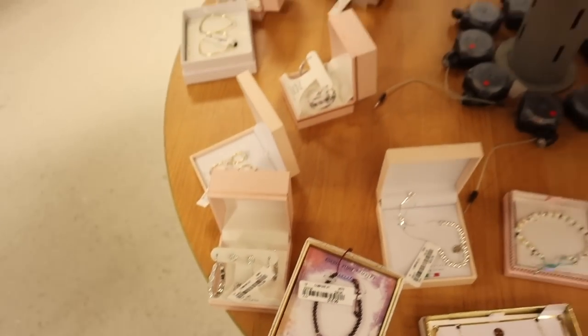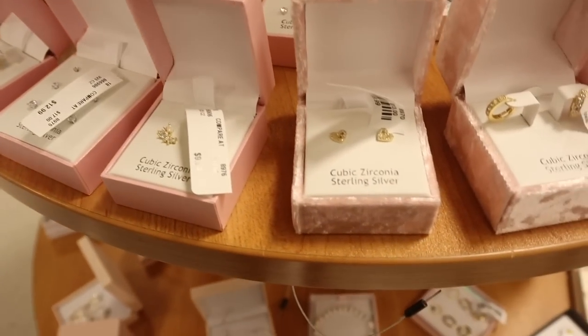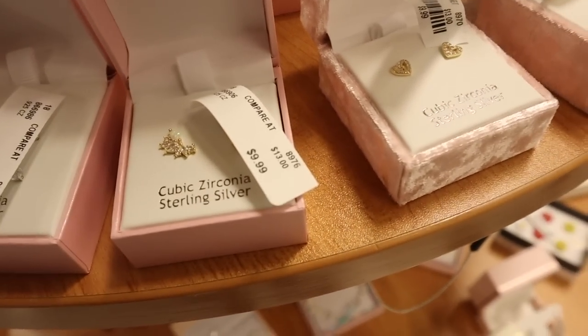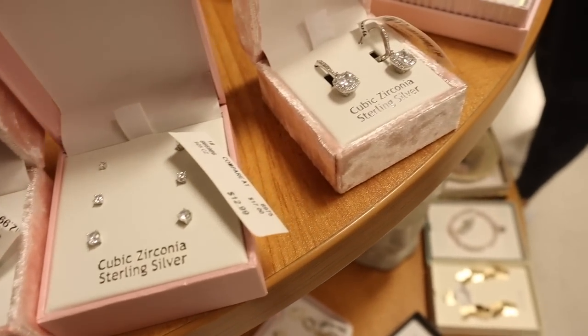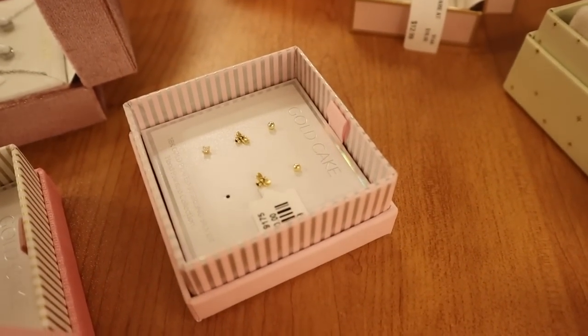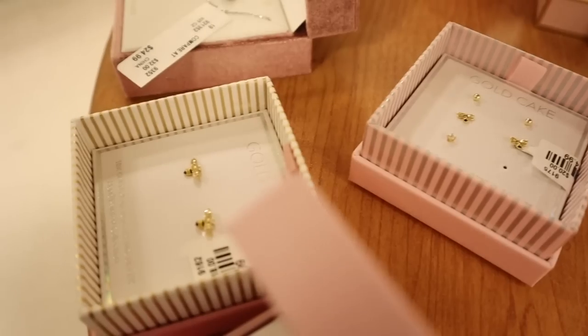So $13 again. I recently found Disney ones, if you guys remember. So I'm hoping to find those again. So this one is $10. Sterling silver. Heart earrings. Little hoop earrings. Three studs. Look at this one, you guys. So cute. You can't go wrong with any of these, I swear. And gold cake is pretty cute too. They make really small earrings.